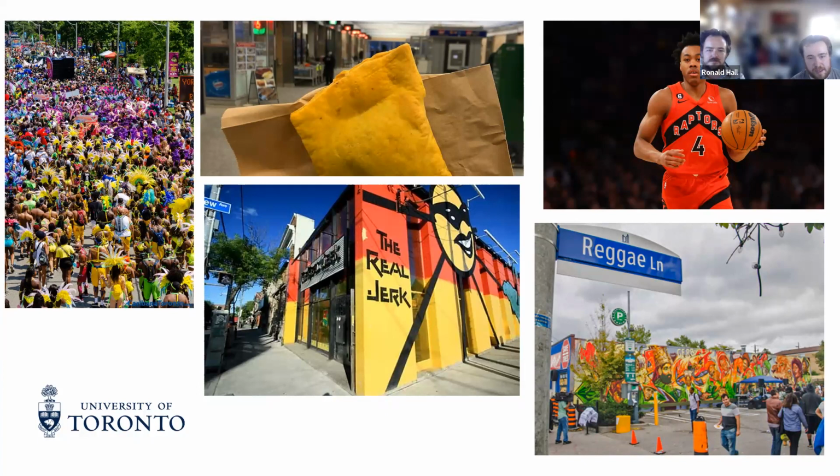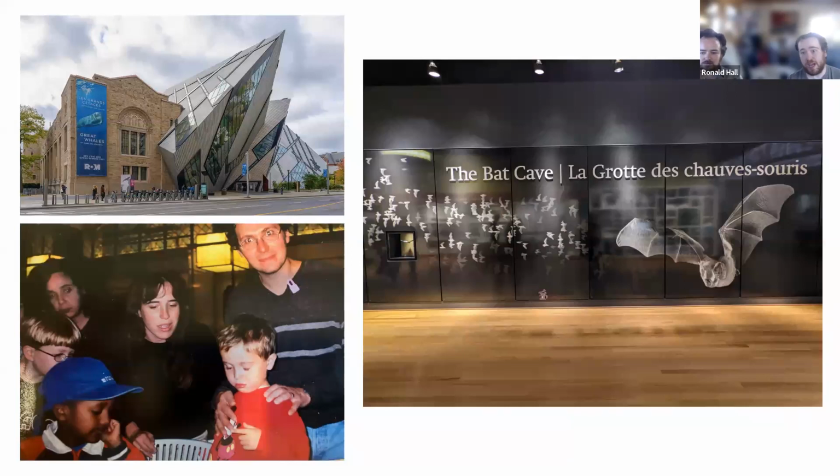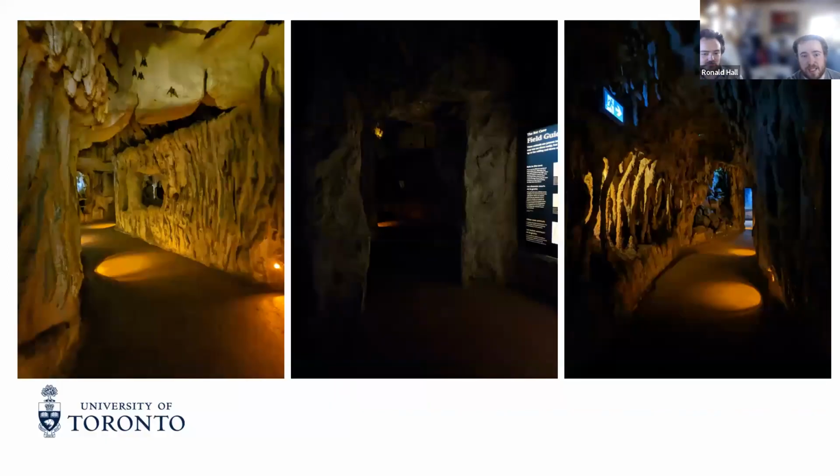But I think the strongest link, for me at least, is at the Royal Ontario Museum in Toronto, where I grew up. I had my 5th birthday there. You can see me there in the Mickey Mouse sweater. We have the Bat Cave, which is molded off of the walls of St. Clair Cave in St. Catherine Parish, just outside of Ewerton. It's a really impressive installation. It's been there since the 1980s with a recent revitalization. So here you can see the inside of our Bat Cave, which is modeled off of your Bat Cave.